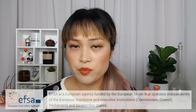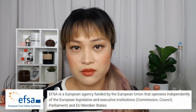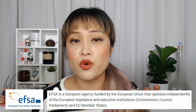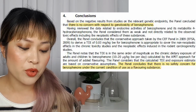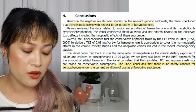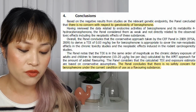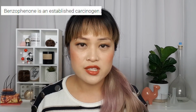They also cite the European Food Safety Authority, who did a safety assessment in 2017. As you'd probably guessed, they were looking at eating benzophenone, which is considered worse than just putting it on your skin. Their conclusions: there is no concern with respect to genotoxicity. The panel concludes that there is no safety concern for benzophenone under the current condition of use as a flavouring substance. Which again doesn't really match what the authors of this study are saying.